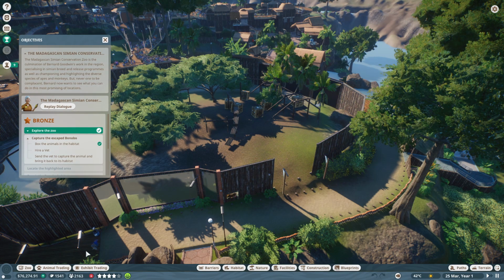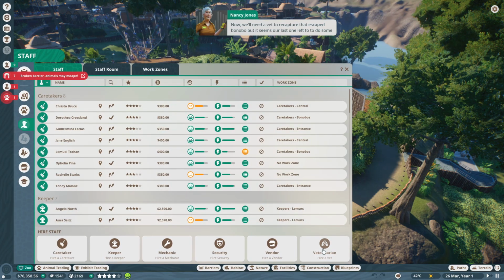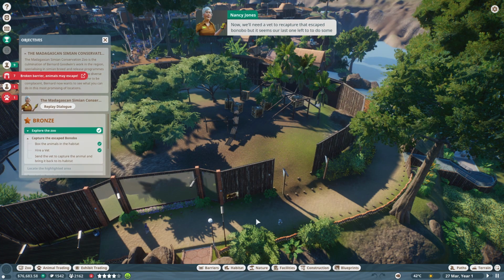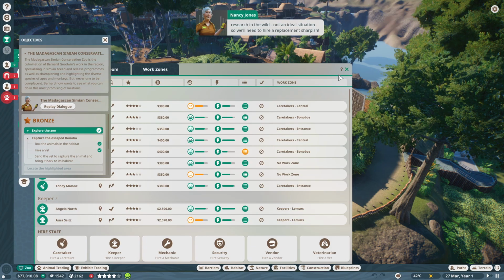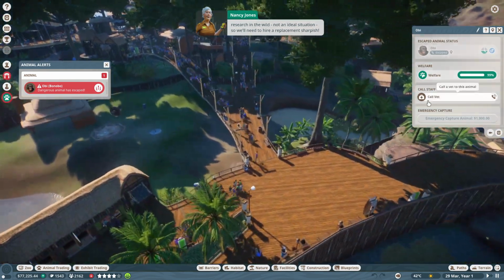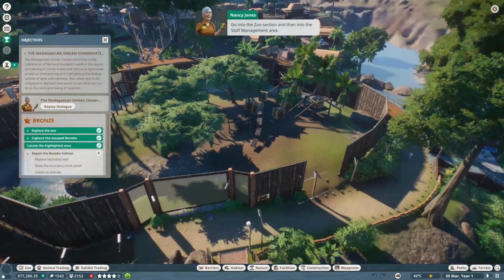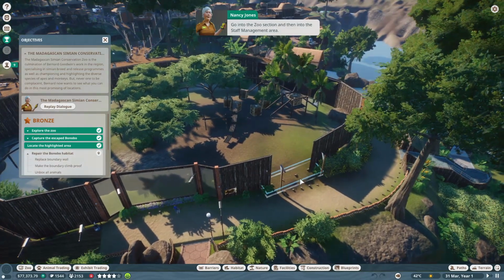Okay, boxed up all the animals. Now, we'll need a vet to recapture that escaped bonobo, but it seems our last one left to do some research in the wild. Not an ideal situation. So, we'll need to hire a replacement, sharpish. Go into the zoo section and then into the staff management area.